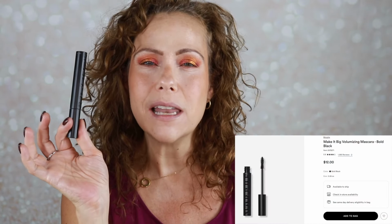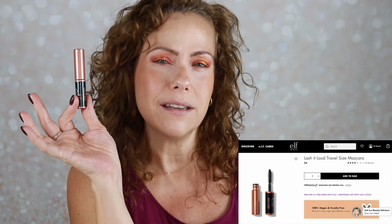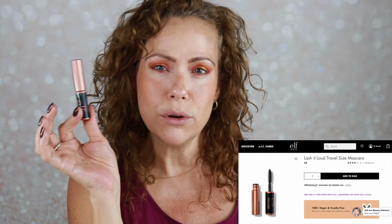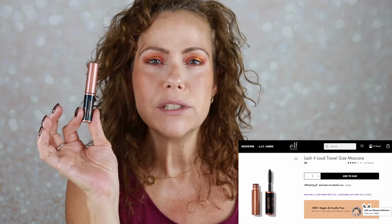Love it. The mascara that I chose for this chopping block is this one from Morphe. It's called Make It Big. I love it. It's just getting old, so I want to focus on it. The one that I chose in August was this one from e.l.f. This was the Lash It Loud. I'd gotten a baby, I think as a gift or some sort of special with e.l.f. I couldn't remember if I liked it, and I really don't recommend it.